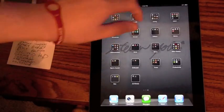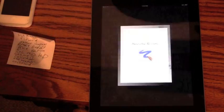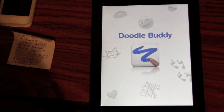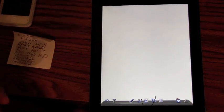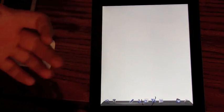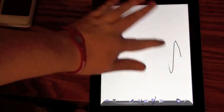The next one we have is called Doodle Buddy. For New Year's Eve, we hooked the iPad up to the TV because we were playing games where you had to draw and they have to guess what it is. Everybody that had an iPad there was like, what's that app? What's that app? I kept telling them, it is called Doodle Buddy.